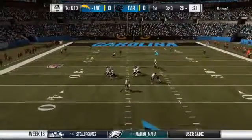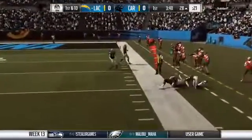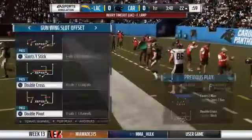On first down, Keenum. And right side, Henry's got it. A gain of 6 there on first.